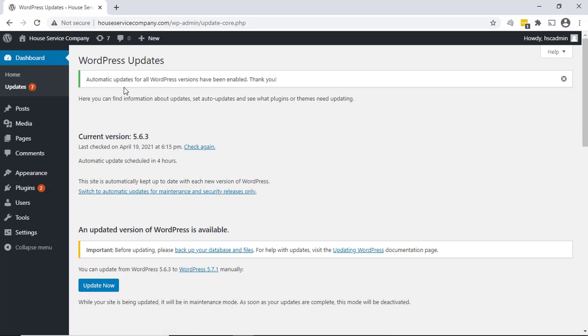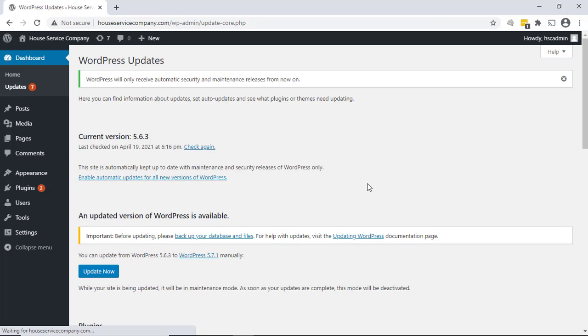And now we'll see that automatic updates for all WordPress versions have been enabled. So basically, this means from now on, WordPress itself will just take care of updating. We'll also see here that it says this site is automatically kept up to date with each version of WordPress. If you want to switch to automatic updates only for maintenance and security releases, we can click this link. So I'll go ahead and click on that. And that's basically switched it back to where we were. So again, if you want to set that up, just come into updates, look for that link, and click it. If you change your mind, you can go back there.